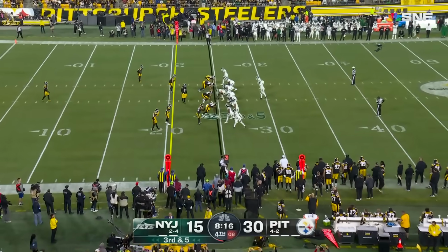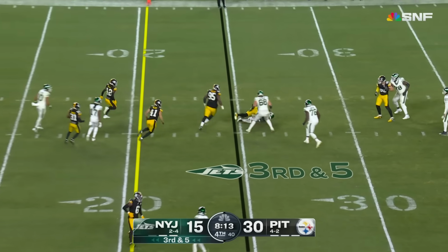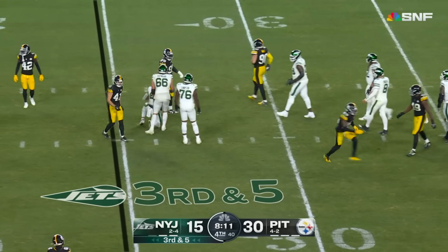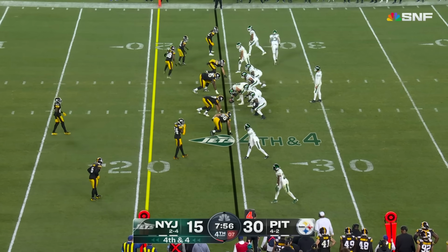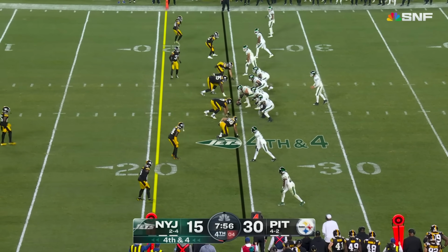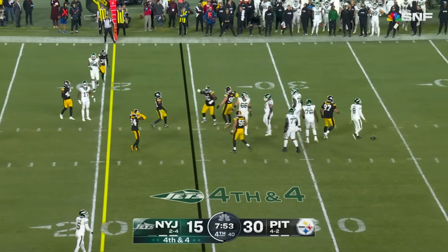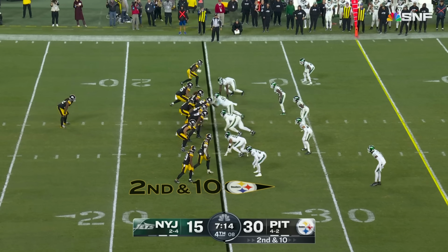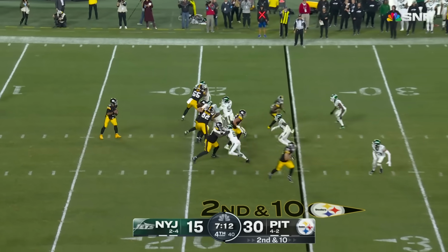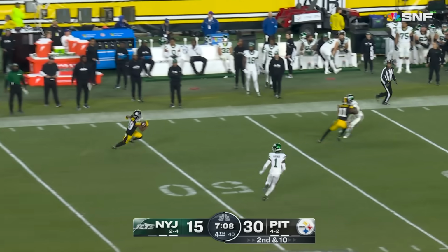Does a really good job. Doesn't get the credit he deserves. 3rd and 5. Rodgers inside, big hit. Elliott just waiting for Conklin. 4th and 4. Brees Hall's bottom of the screen. Rodgers had it knocked down. Inside, Keanu Benton. 3 safeties, 2 corners out. Jay Reed out. Catch tonight. Wide open is Calvin Austin.